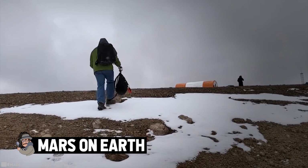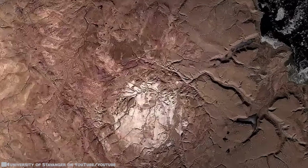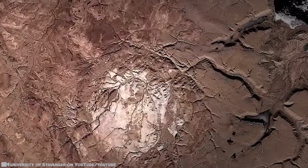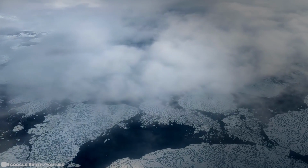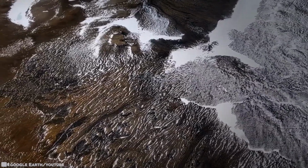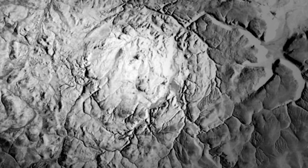Mars on Earth. In northern Canada, there exists a remote island where the terrain is so rugged that it's used by scientists to help prepare astronauts for missions to Mars. Pretty neat, right? Found in close proximity to Greenland, the otherworldly, uninhabited Devon Island is said to be the closest landscape on Earth to the red planet that we know. The land is notoriously cold, dusty, and nearly devoid of life.